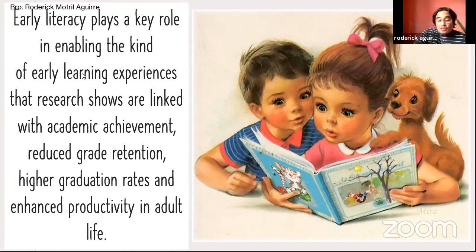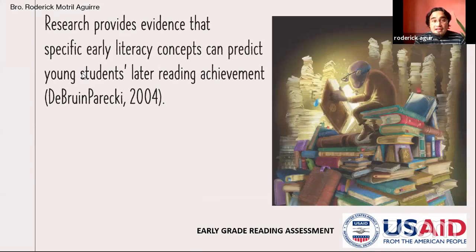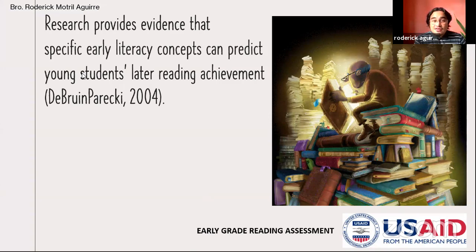On that note, I would like to use the statement from the Early Grade Reading Assessment of USAID. I was once a consultant of USAID here in the Philippines. They said that research provides evidence specific early literacy concepts can predict young students' later reading achievement. Ibig sabihin, if we are able to diagnose our students' early literacy weaknesses from grades 1 to grade 3, or grade 2 pa nga lang, then we can do something about that in grade 3. Pwede pa tayo magkaroon ng intervention at saka remediation. In fact, kahit sa grade 3, dahil pagdating nila sa grade 4, pwede pa magkaroon ng intervention program.